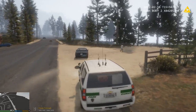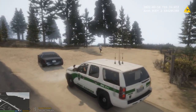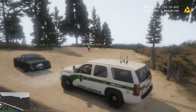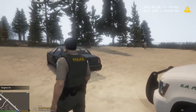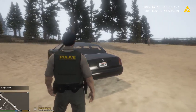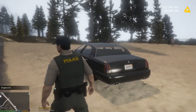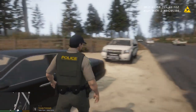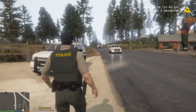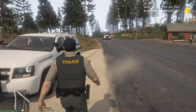Did he just break into that car? And he walked out? Let me take a look there. Now he's standing over there taking a picture of him. I don't see anything wrong with it.